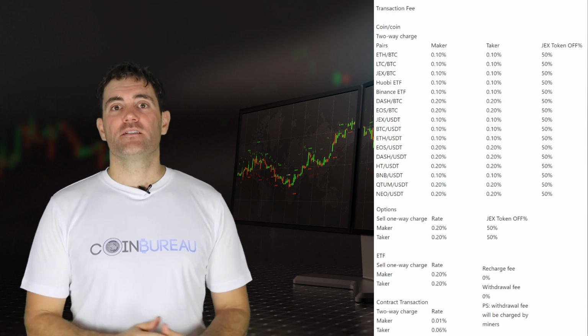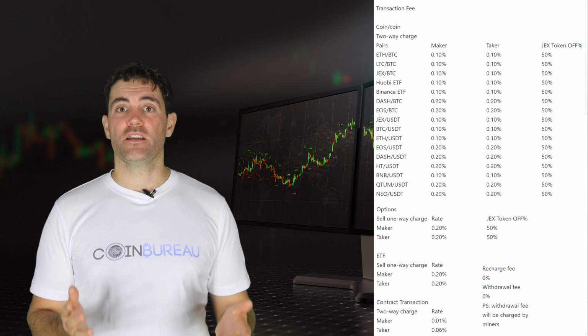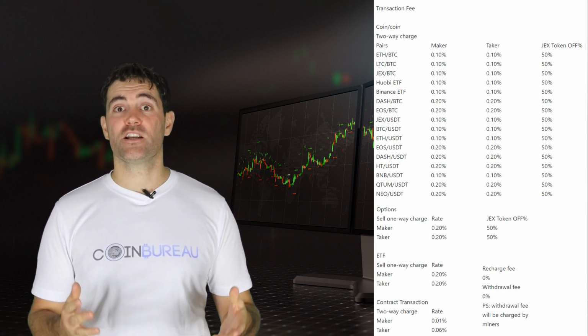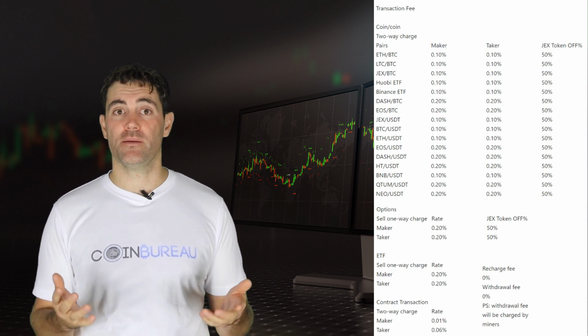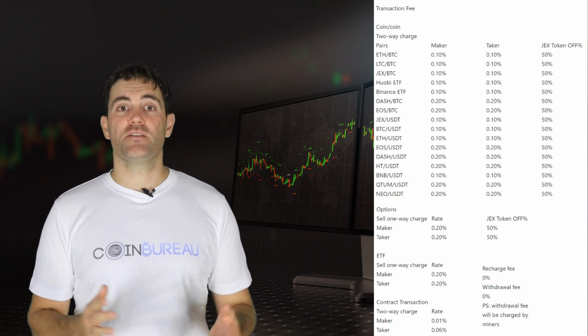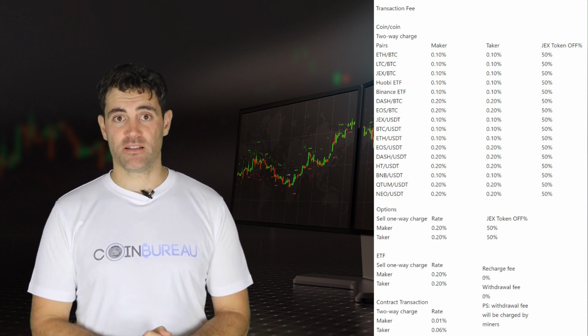This is more than the fees that you'll be charged on many of the other exchanges. Now, having said all of that, there is a way to reduce those fees, and that is if you hold JEX tokens in your account. You'll get 50% off of those fees. It's actually exactly how Binance works with the BNB token. Anyways, when it comes to deposits and withdrawals, no fees at the exchange level, although you will have to pay a small network fee for withdrawing crypto assets.